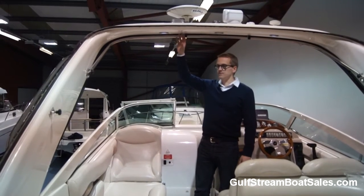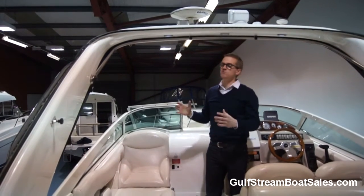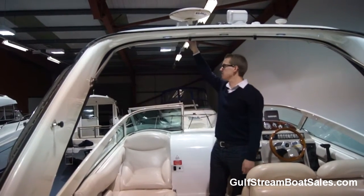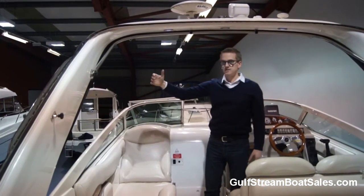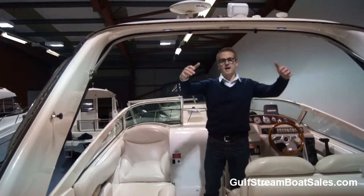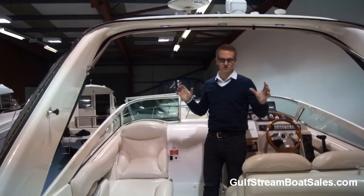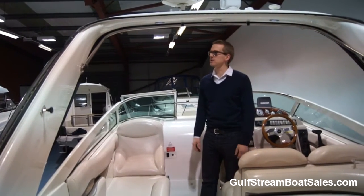The arch serves as a support for your camper canvas tops. So we've got a rear bimini top that extends out from the back of the arch. We've also got a little piece that comes off the front, and then with the forward section, the side sections, and the aft section of the canvas, you can fully enclose the boat, and it makes all this living space even if the weather's against you.